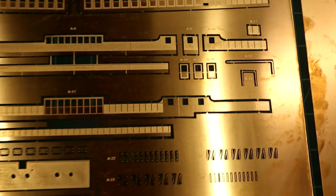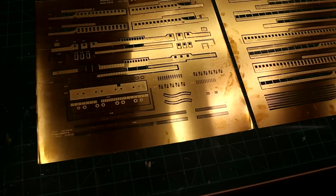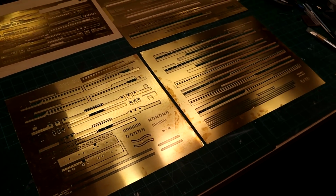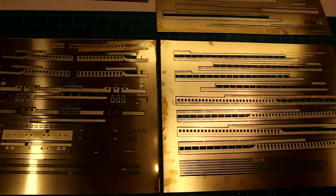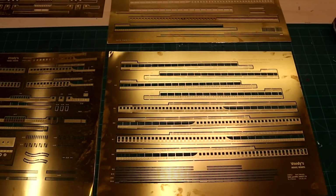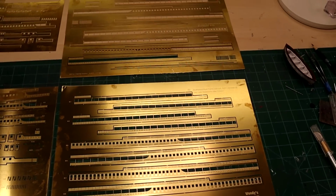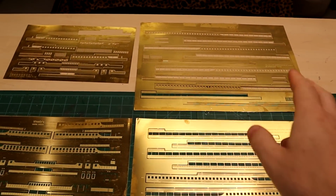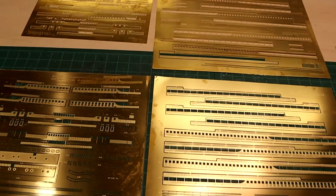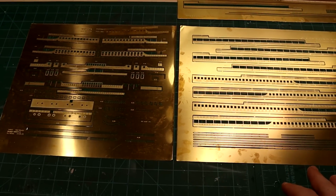So anyway, that's it. Those are the parts that I've got right here from Woody's Model Works in the UK. I absolutely suggest you all go check out his website. A very nicely designed, easy to use website with good pictures, exactly what all websites should be. Again, that's the stuff from Scale the Titanic. But we're going to be using this.